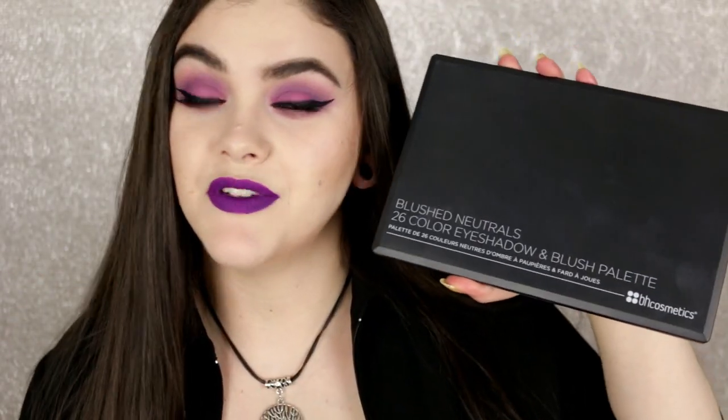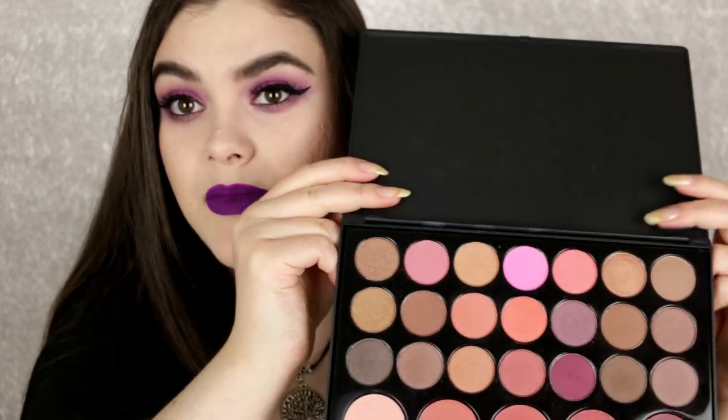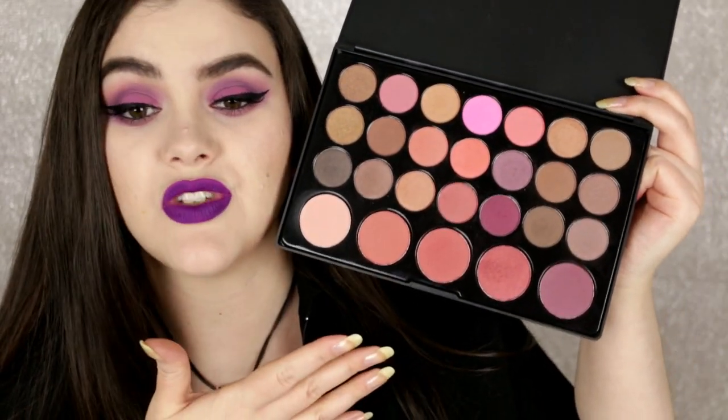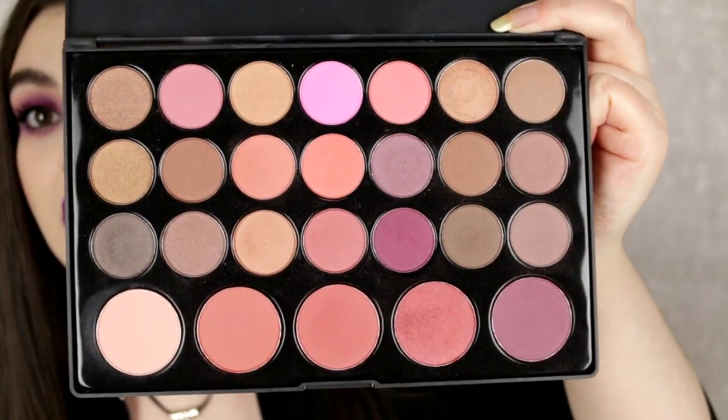My next pick definitely has to be this palette right here. I know it looks plain on the outside, but just wait till I open it up. This is the Blushed Neutrals 26 color eyeshadow palette and blush palette. So you get eyeshadows and blushes in here. It doesn't come with a mirror, but holy crap, you guys, this palette is so beautiful. I'm sure you can tell by the colors in here.